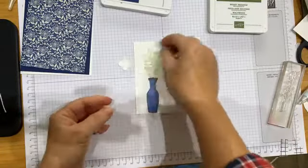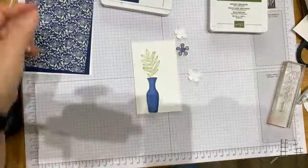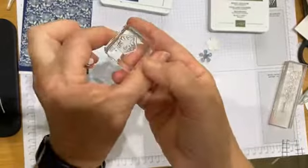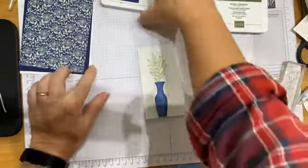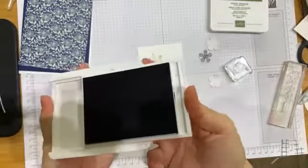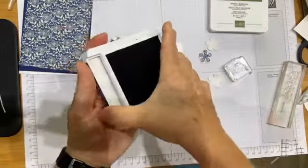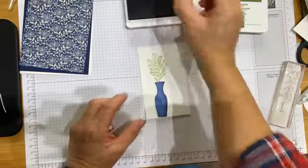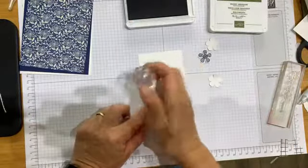Okay, so that's what I'm going to do. And then just before I do any more sticking down, I have got this little stamp. It's a little flower that's in the same set. And I am going to do a little bit of random stamping with the Night of Navy, because I think this will look really pretty before I stick down my large flowers.